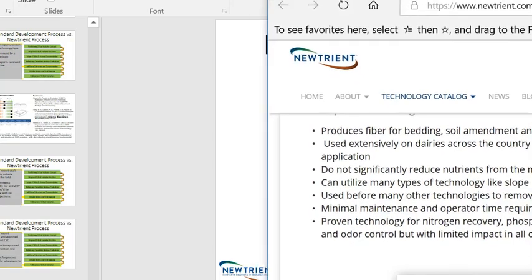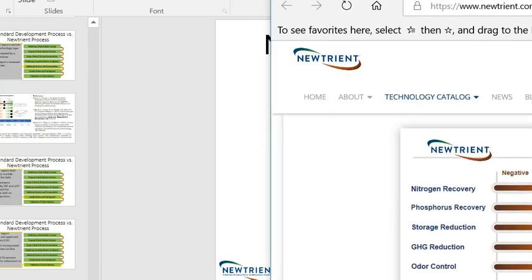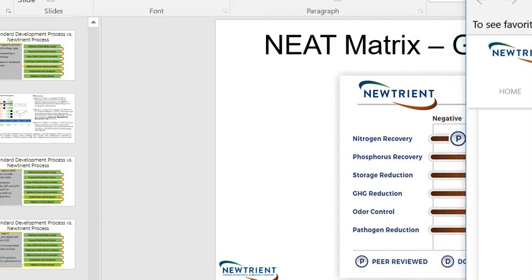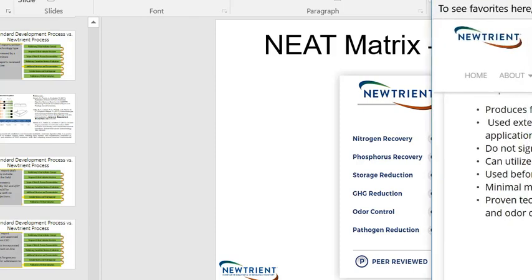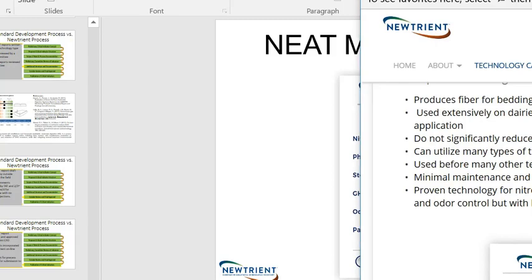What I wanted to show you is this is not a generic one, but actually one for screw press separators. And this is available in the Newtrient catalog, and that's about the best I can do given the constraints here. So here are the critical indicators, and peer-reviewed, documented information went into each critical indicator. If you go to the catalog, there are over 275 entries. So Fan, Bauer, Dota, you can just imagine, essentially all the screw press people, there's a page there about them. And the critical indicator matrix is on each of their pages.